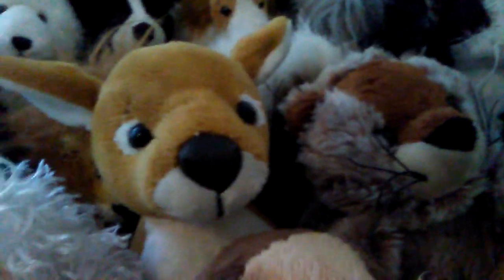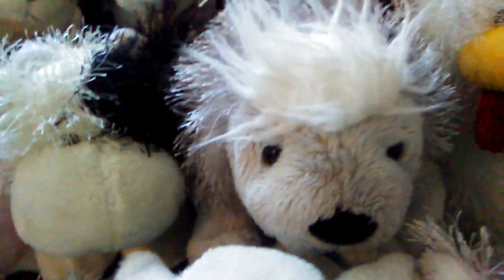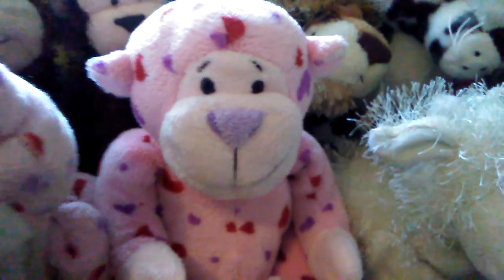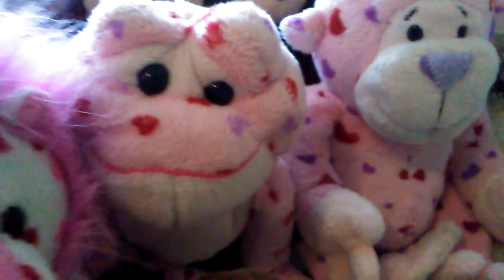Bambi the deer. Marshmallow the lamb. Cluckers the chicken. What is it? Pringles the porcupine. Then we have Cookies and Cream the cow. And now on to my love Webkinz. Here we have Romeo the love monkey, Rosie the love frog. She was my first ever love theme Webkinz.